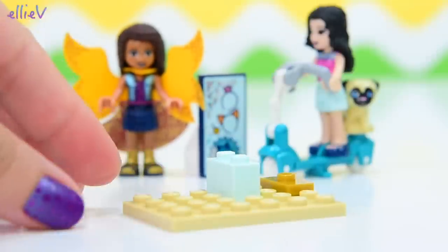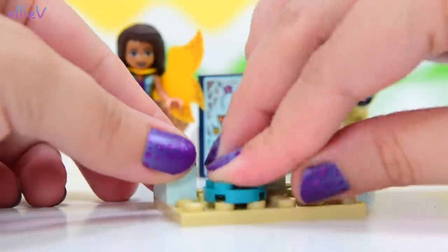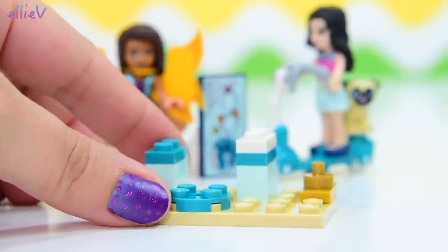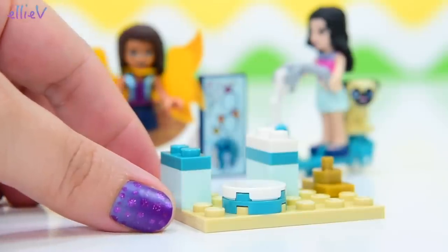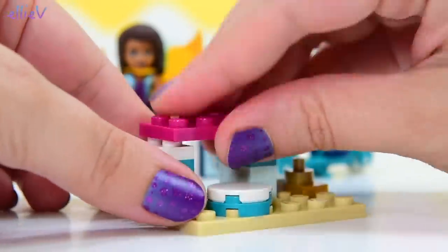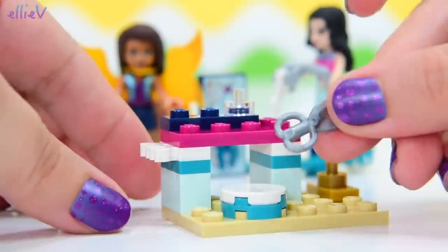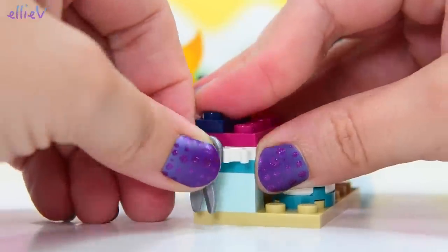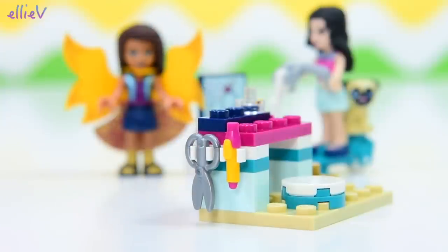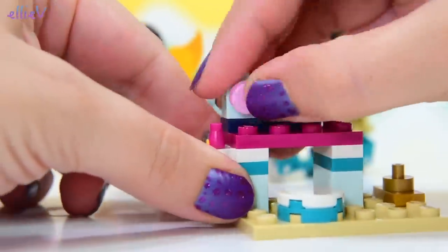Next part of the build is another little external feature to the store. And this is where all of the work happens. This is Emma's workshop. Or a sweatshop, depending upon how hard she's working and how much Andrea pays her. This is where all of the costumes get made. So we've got some scissors here for cutting out materials, and one of the new pen colours, like we saw in the diner, we've got the pen in Andrea's colours, which is really, really cool.